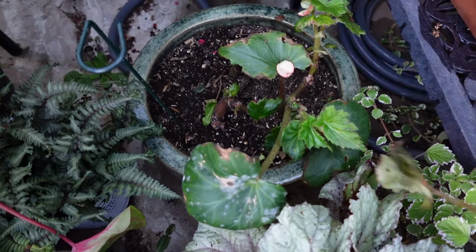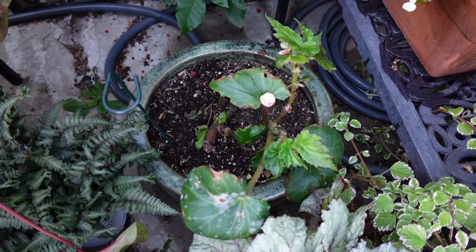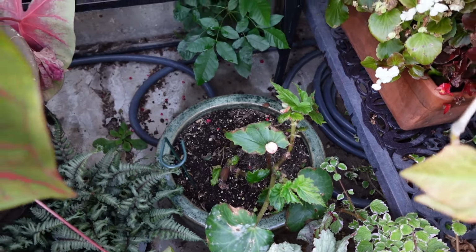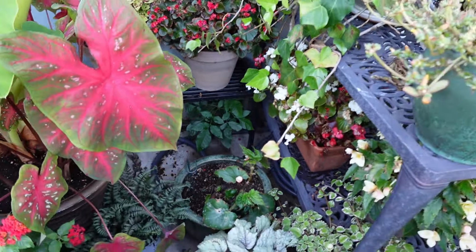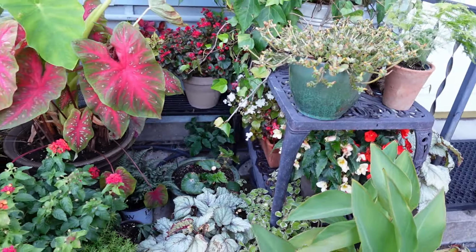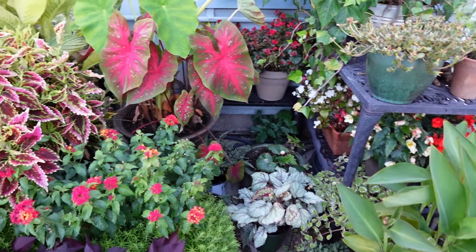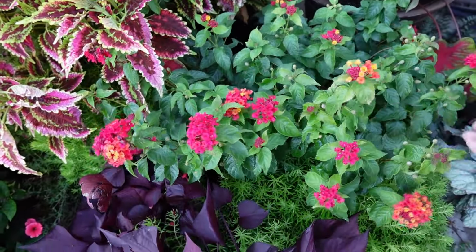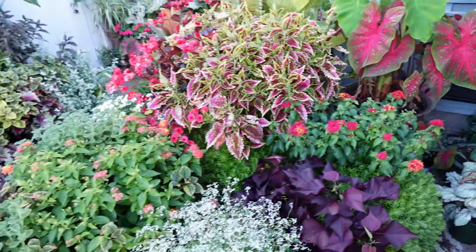This is a tuber that I've had for a long time. Begonias, especially tuberous begonias, don't like a lot of watering because they tend to rot. So I usually let that dry out in between, and I've never had that issue, so not sure what's going on there. But anyway, this poor lantana. Last year I had this in more sun and it was enormous, and this year it stayed puny, although it still got some color on it.